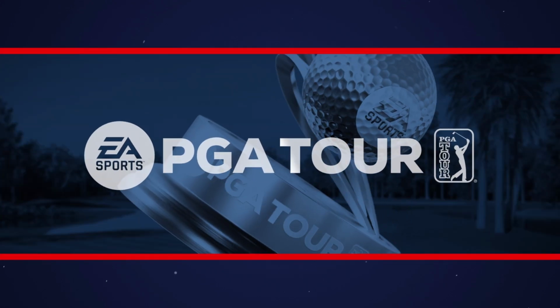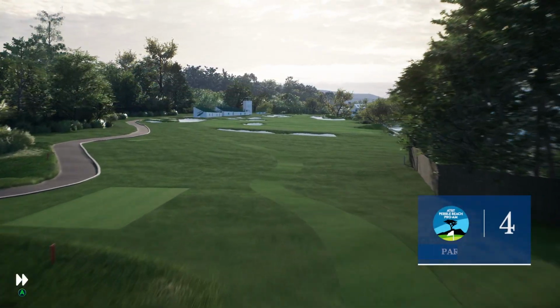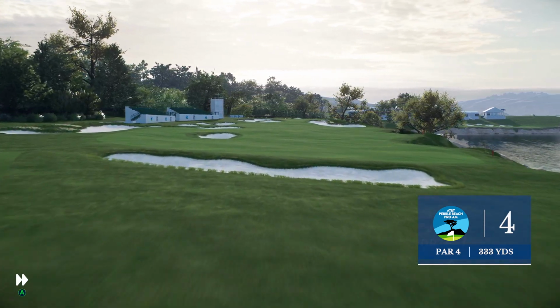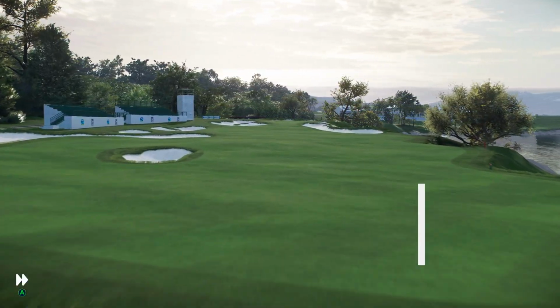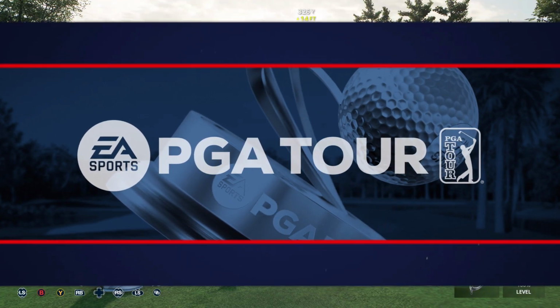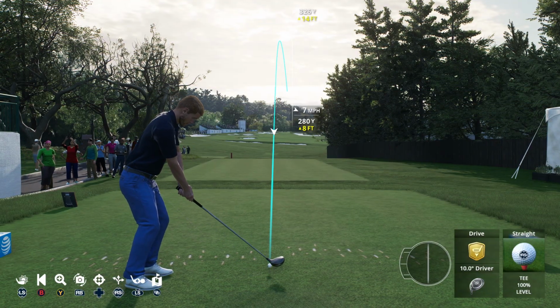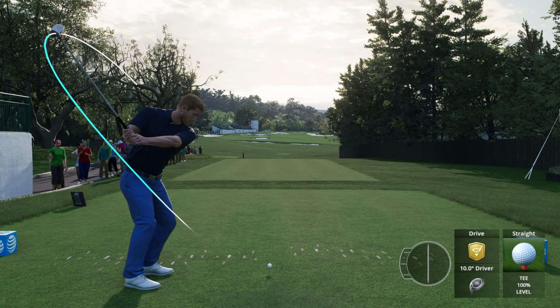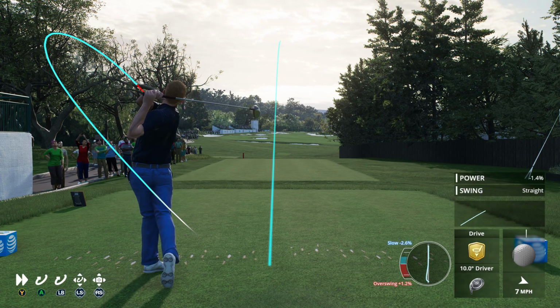Well, this is where Pebble Beach starts to look like Pebble Beach in all its glory and magnificent beauty. It's only 333 yards. Off the tee, you can hit driver, maybe make an eagle, knock it up on the green. We have seen guys do that. Or you can play it safe, long iron off the tee. Either way, you're thinking 3 at 4.